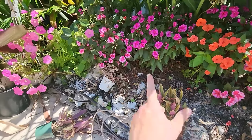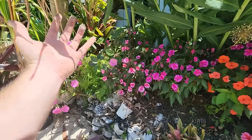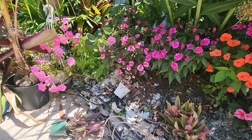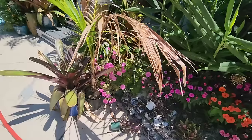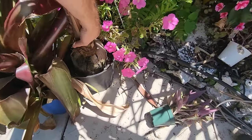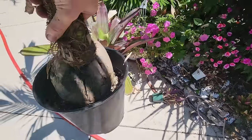I only have one more Rhoeo, and I don't want to go too far over here, because this is where I'm going to be dragging the palms in and out. Yeah, that's what I'm going to be doing. Maybe I need to pick up some more over here and move some things around. Like this coconut, I don't have time to repot it right now, and it needs a new pot.